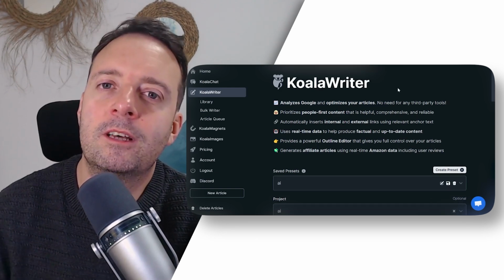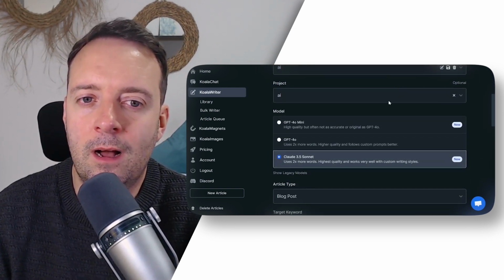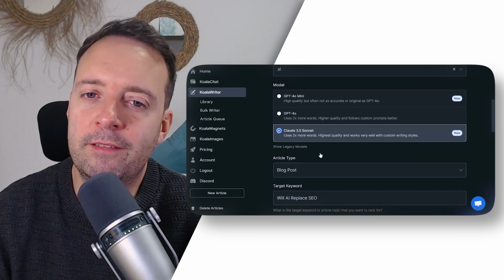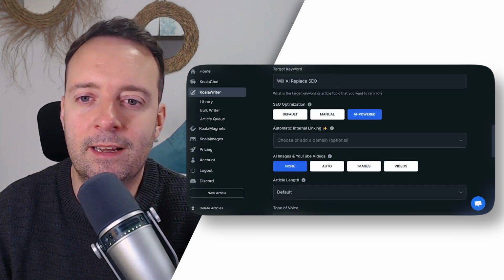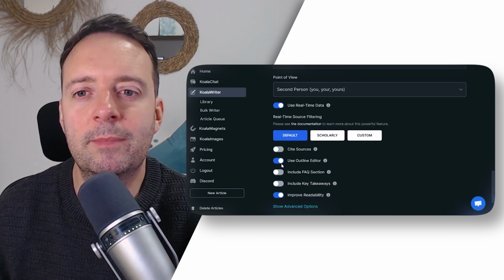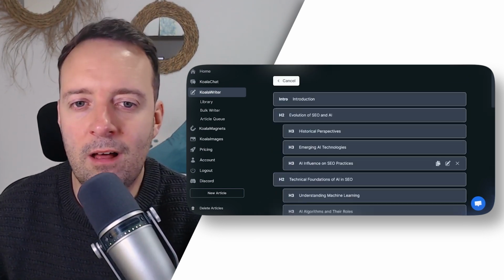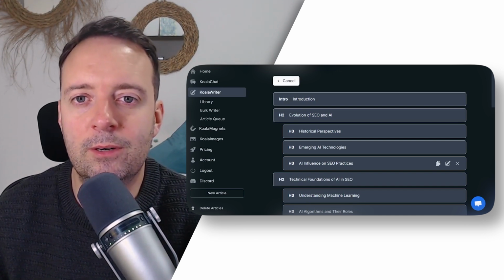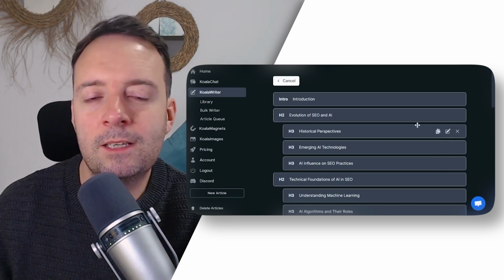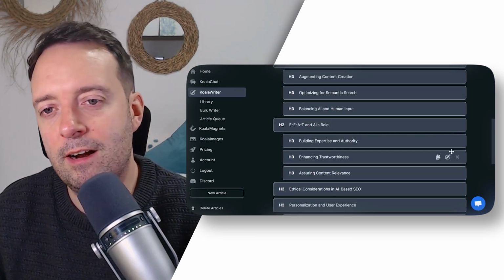Let's take one of the topics Perplexity gave us and use Koala Writer to write an article. I use Claude Sonnet 3.5 as the best at writing, and then I add in my keyword. You must then choose your target audience, and I highly recommend turning Create Outline on. AI tools tend to get lost and you may not get the outline you are looking for first time around. So I delete the topics that I don't want and ask Koala Writer to write the article for me.